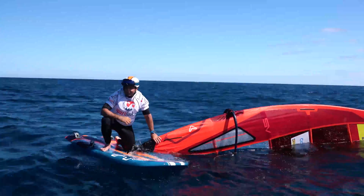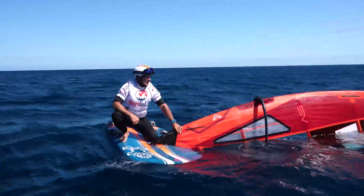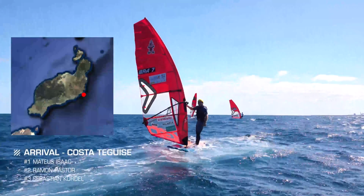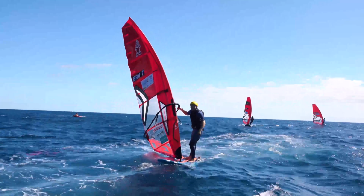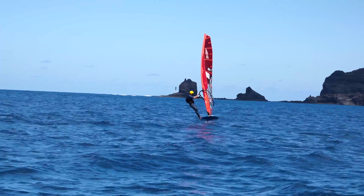Wow, amazing! Now it's epic downwind. 1 hour downwind. Oh, crazy! Crazy, no? You guys were flying, we couldn't follow with the boat. And at this moment, with Ramon being between Mateus and me, I know it's going to be hard to catch Mateus. But it was really good to go down and have this feeling of the nature, and we got there. It's really beautiful, that part of the island.